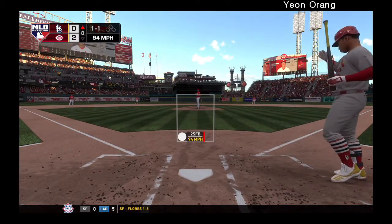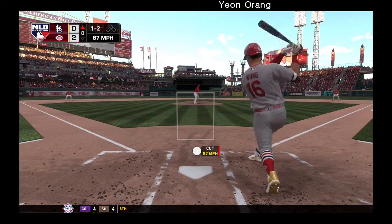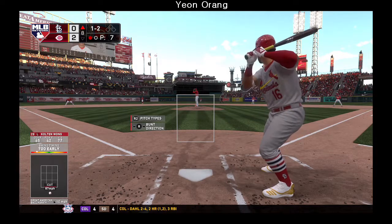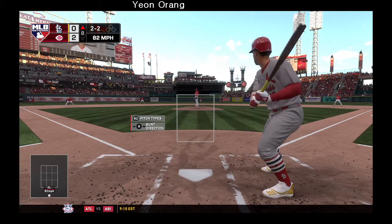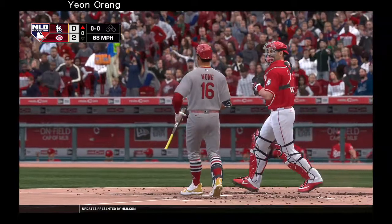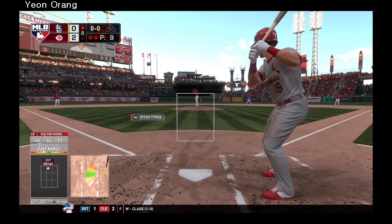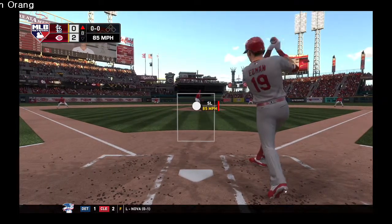Can't sit back long enough, and the count evens up at 1-1. No contact there, and it's 1-2. And they'll try to get him fishing there, but he won't offer in the dirt, and it's back to even at 2-2. And he strikes him out as well. So make it back-to-back punch-outs here to the first 2 men he faces out of the bullpen. Now batting. Stepping up now, Tommy Edman. Only 4 outs remaining for them to try and rally back in this one.